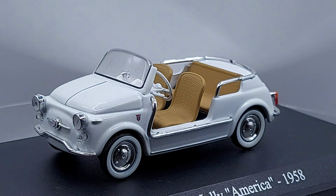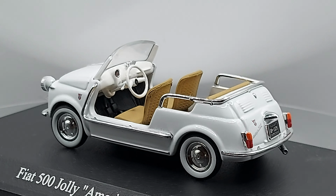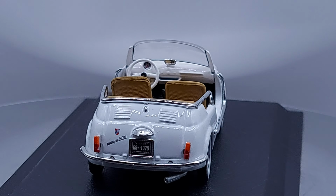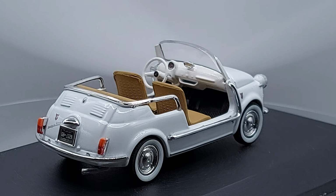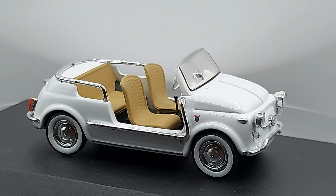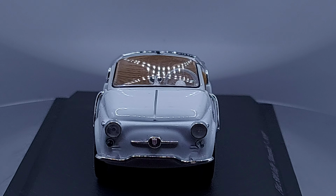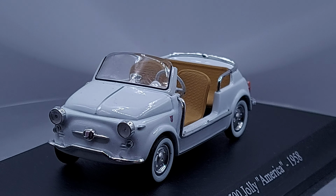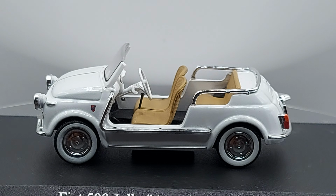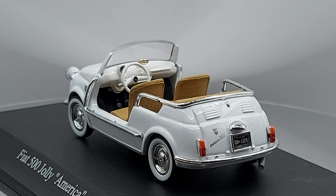Alright, let's see what we got for you right now. We have quite a weird style for a very popular car. And you may say, hey, but I never knew the 500 was also made as a hatch, not a hatch, but like an open style car. Well, no longer runarounds. What we got for you right now, it's a 1/43 scale 1958 Fiat 500 Jolly America.